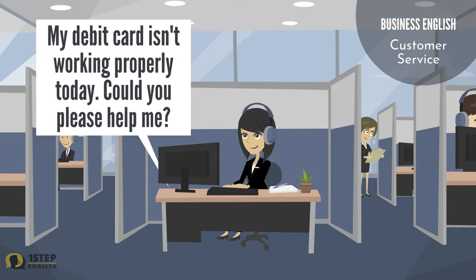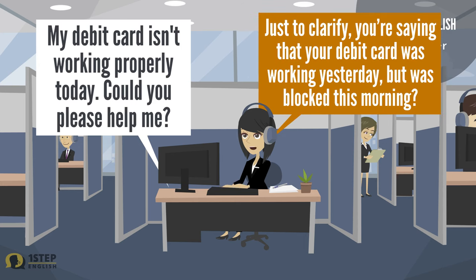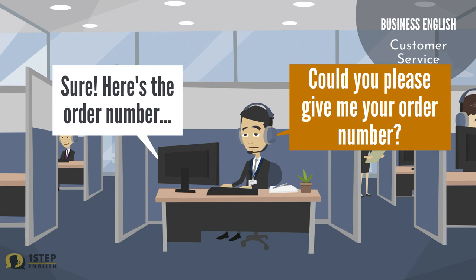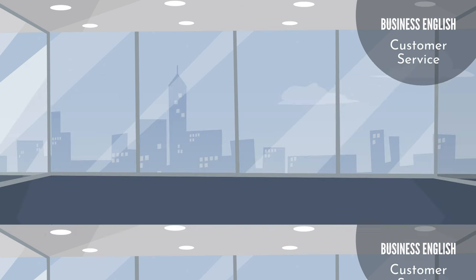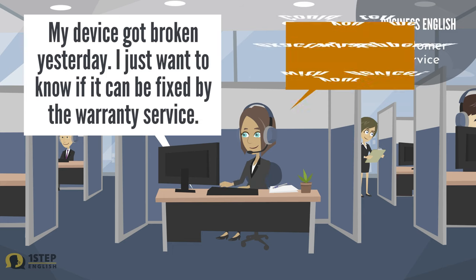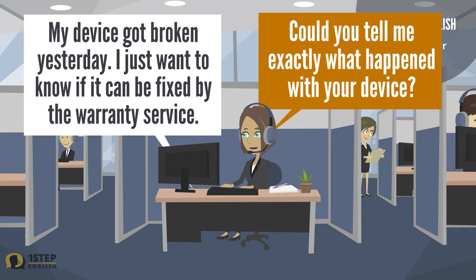My debit card isn't working properly today. Could you please help me? Just to clarify, you're saying that your debit card was working yesterday, but was blocked this morning? Could you please give me your order number? Sure. Here's the order number. My device got broken yesterday. I just want to know if it can be fixed by the warranty service. Could you tell me exactly what happened with your device?